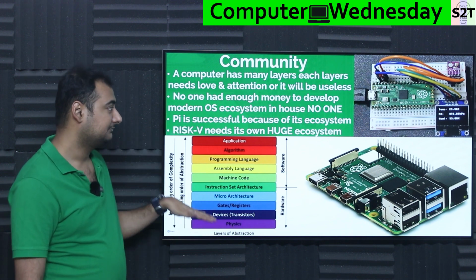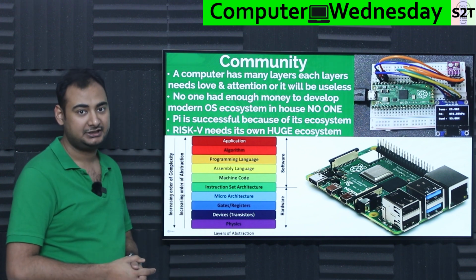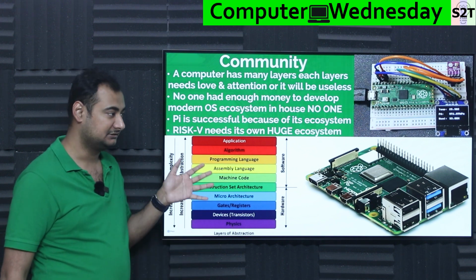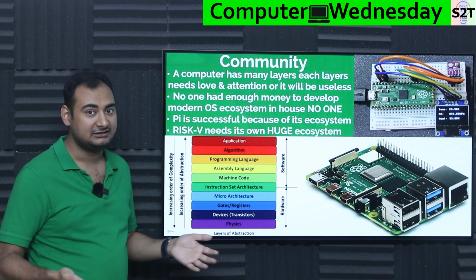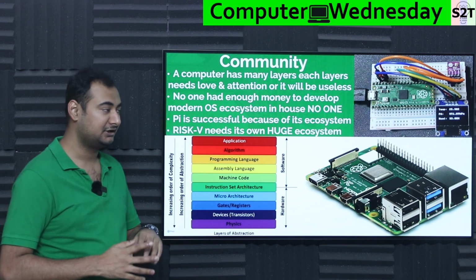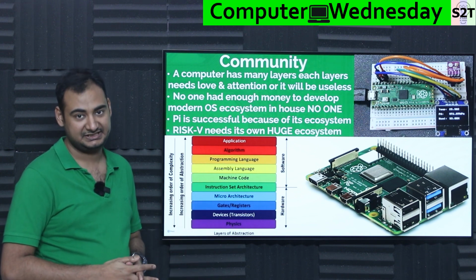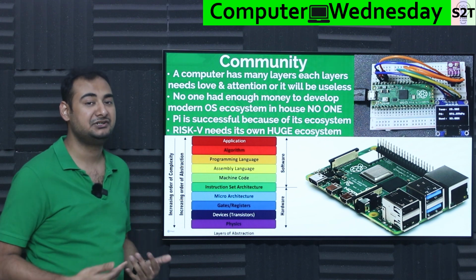And all of these layers, it's so complex nowadays that no single entity can work on it. Back in the days, it was possible that somebody with paper and pencil could draw a computer. And that's how literally the first Apple computers were made. But today it cannot happen. We are no longer in the 1970s or 80s. We are into 2020. So computers' horsepower is exponentially far more.